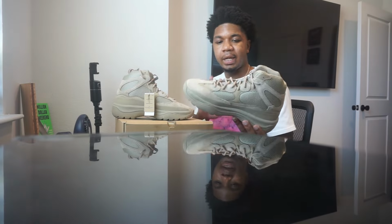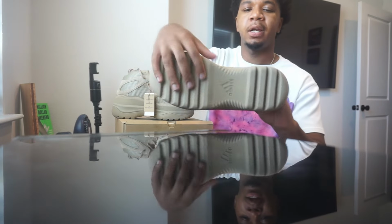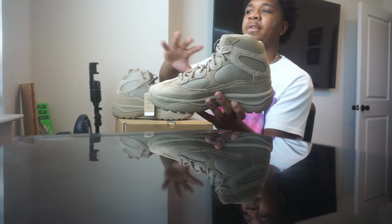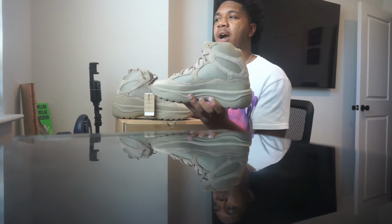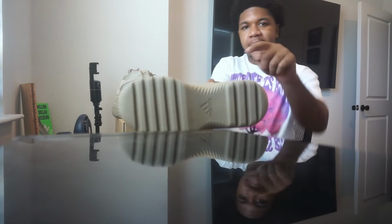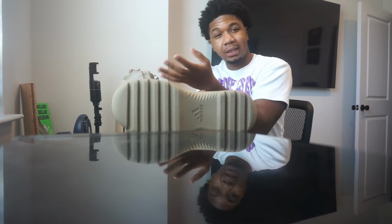Also, another thing, it doesn't have boost technology, but as you can see right here, if you were able to feel it, it's kind of soft, right? So it's gonna have a soft feel to it. It's not gonna be as heavy. It's not gonna be as uncomfortable as a regular boot, a regular Tim. And what does this shape remind you of right here? That looks like the Yeezy slide, don't it?